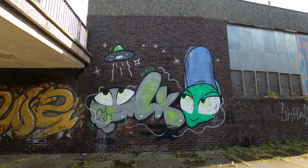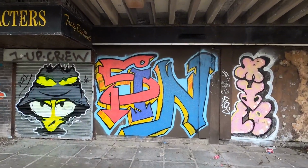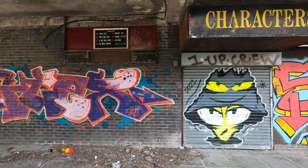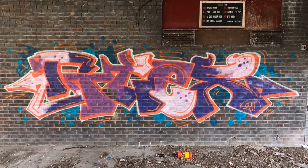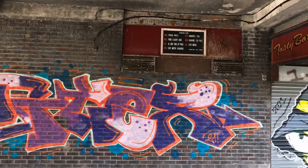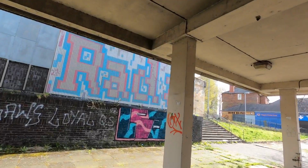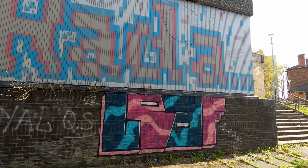See, that's a lovely wall, man. I bet you those bricks are thirsty as fuck though. I love that, characters. Yep. G-Tex. Again, just a lot of funk, man. If I saw that in the street, I'd freak out. I think I kind of did freak out a wee bit last time I saw it in the video. I like it, characters. Tasty bar meals. Rada and Reef.